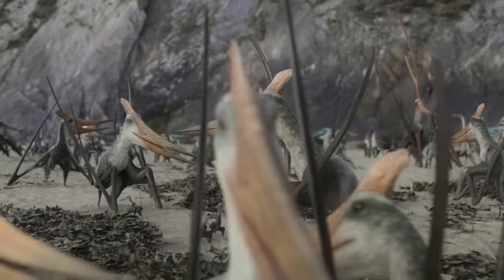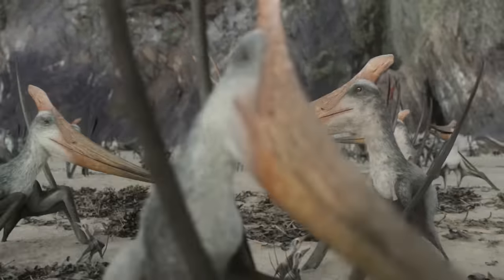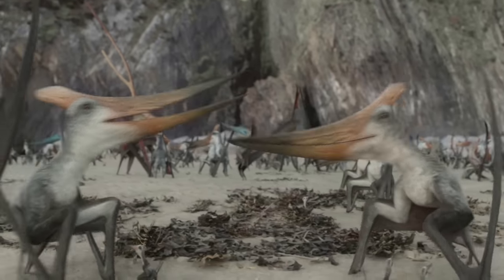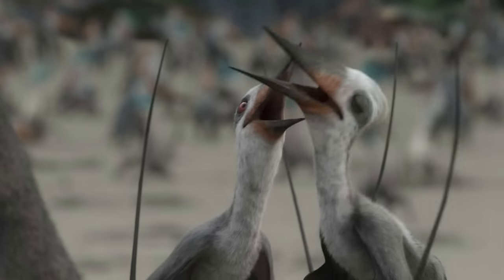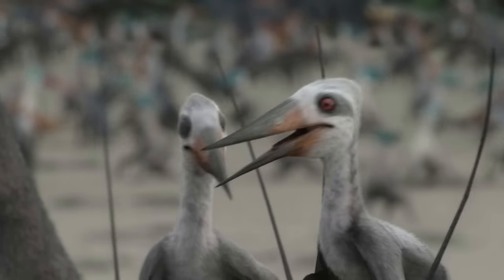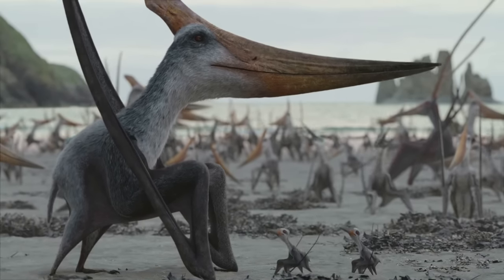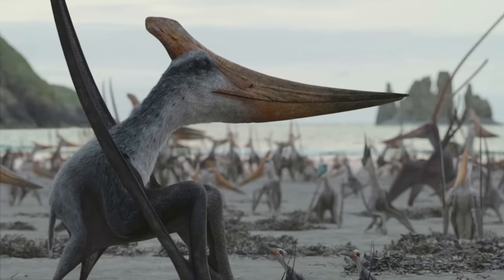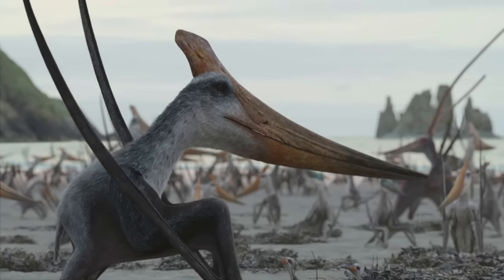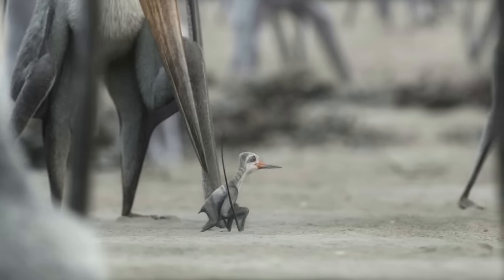Flying reptiles, pterosaurs. Here on the beaches of North Africa, there are seven different species of them. They come here to feed, to rest, and to raise their young. Tethyd draco are well adapted to spend time on the ground and not only make their nests here, but stay to protect their brood.